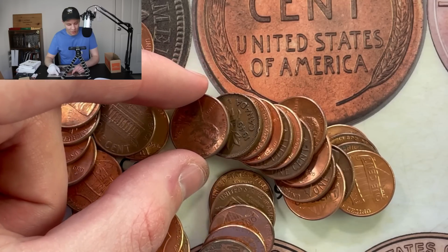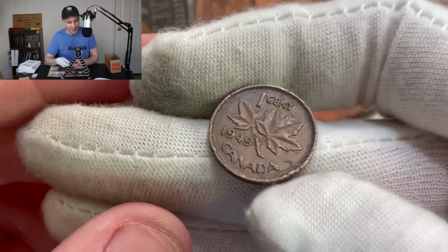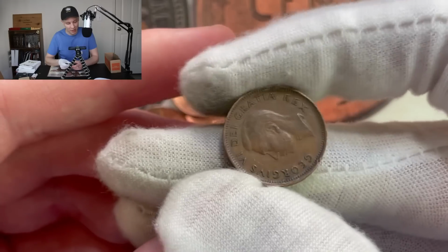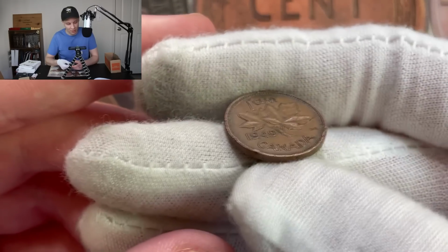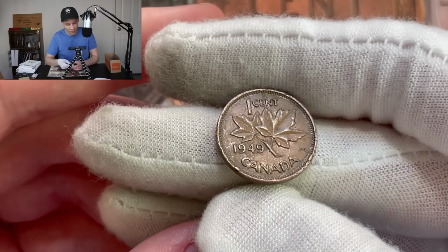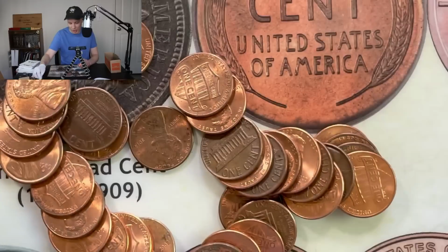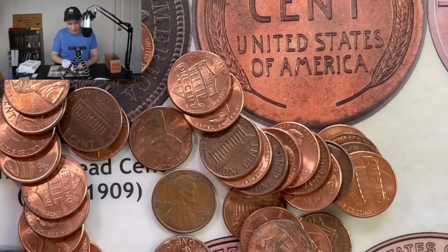3, 2, 1. Oh, we got another 1949. That is the same as, I think, the first one that we found that was a KG6. Much better condition on that one, though. As you can see, there's really no damage other than these little divots down here on the bottom. I see a couple of places where it looks like the coin got a little chewed up there, but I will definitely take it. That is our third KG6 on the box. I don't know if I've ever had a box that had this many King George VI's.